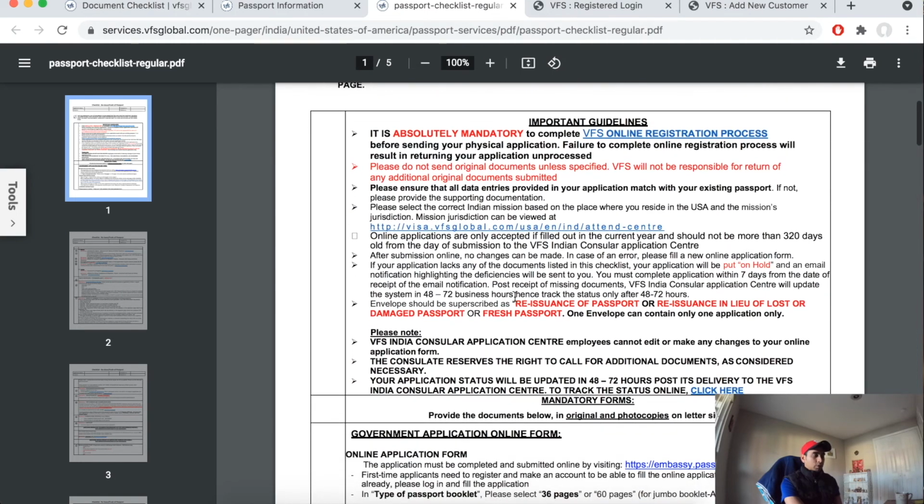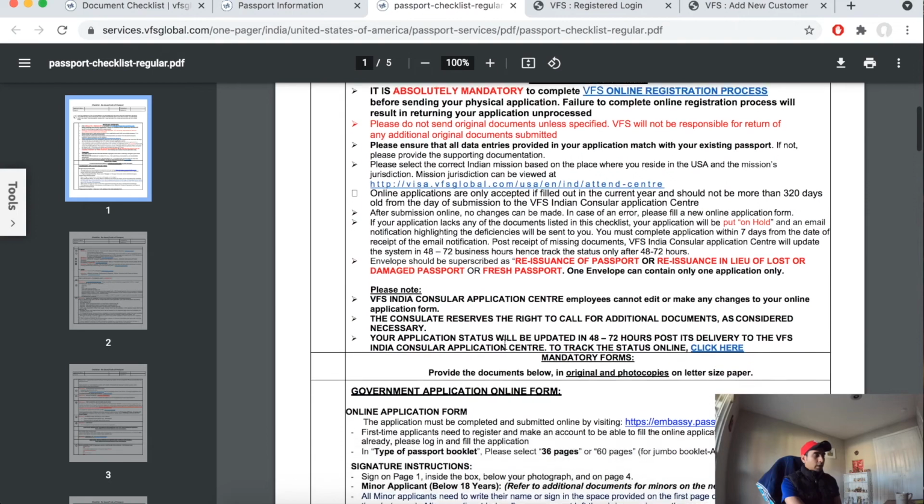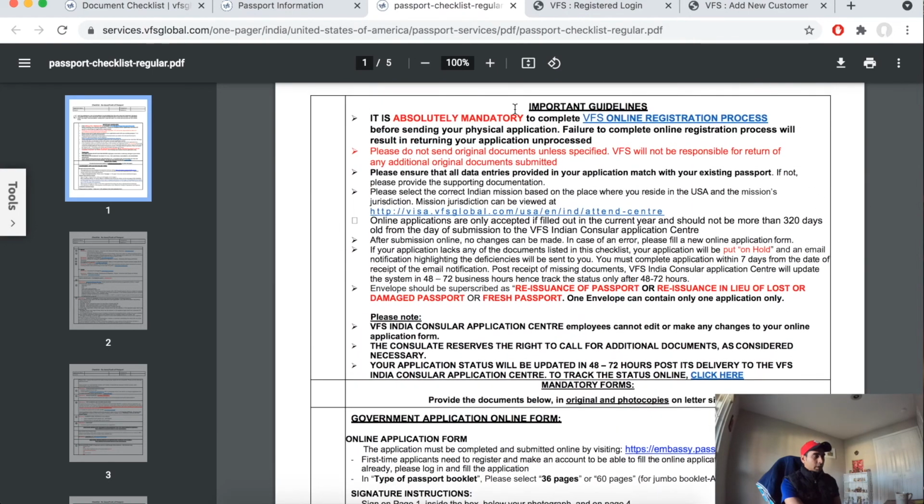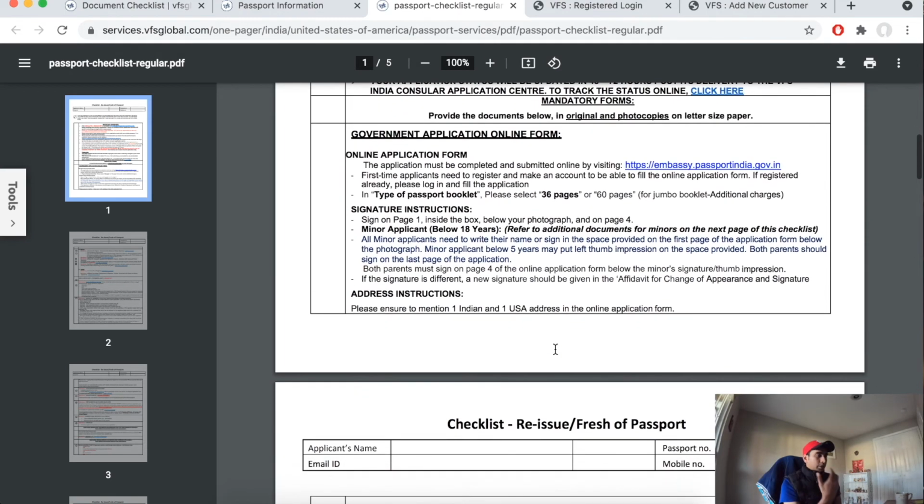This is the most important of the documents, right? So go through and read through all of this. This is super mandatory, and the things that you need to send, right?